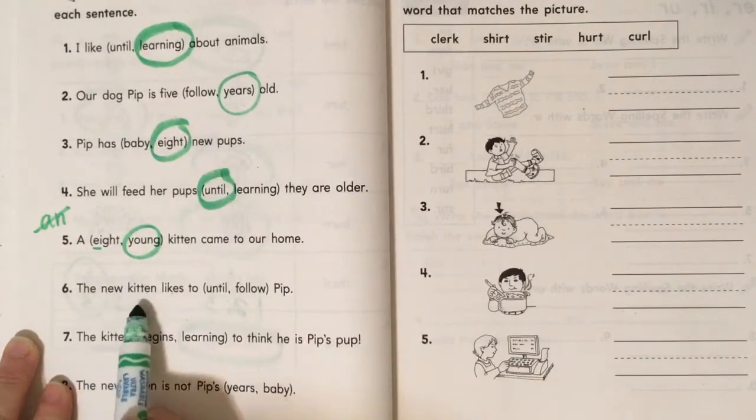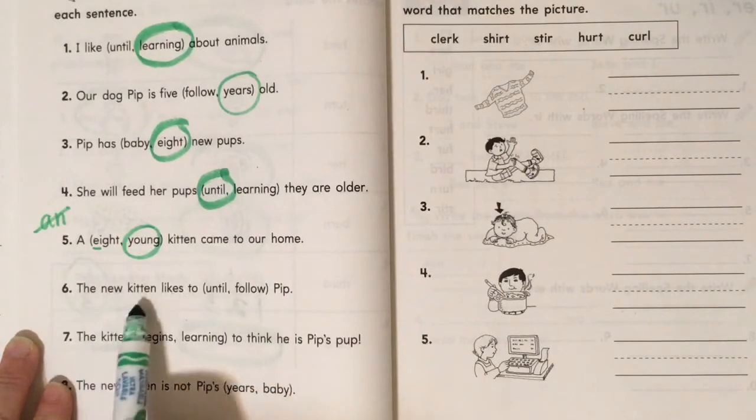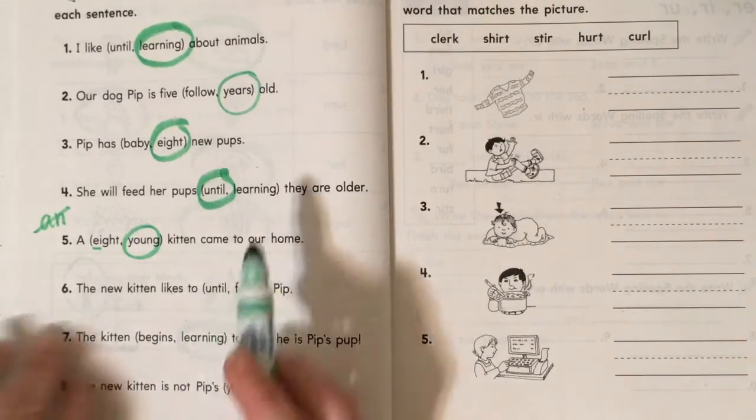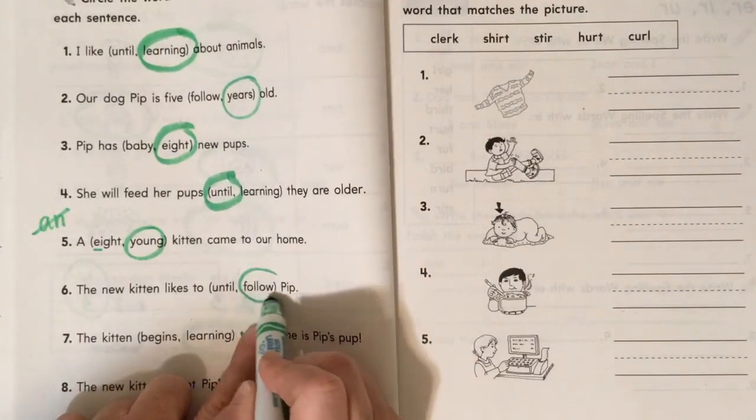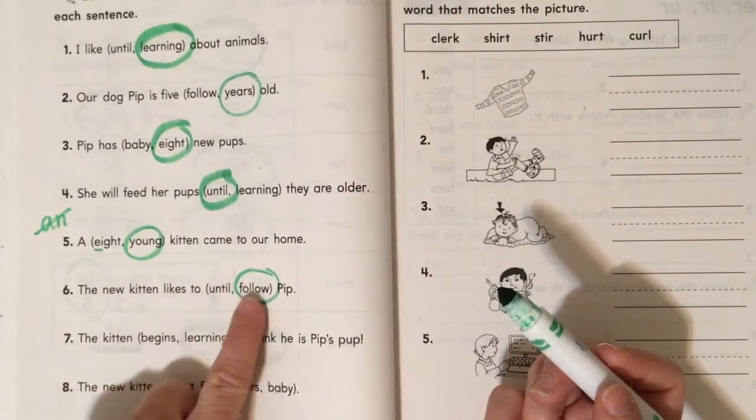Number 6. The new kitten likes to blank Pip. The new kitten likes to until is not a doing word. Follow. I need a doing word. Follow Pip. The new kitten likes to follow Pip.